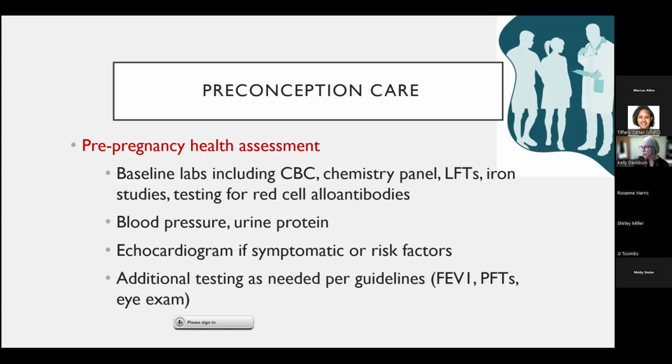We have a pretty low threshold to get a baseline echocardiogram. We know that pulmonary hypertension is a significant risk for pregnancy morbidity and mortality. So any women who have cardiopulmonary symptoms like shortness of breath or chest pain, or if they have risk factors like they've had repeated episodes of acute chest or PE, you'd want to obtain an echo. And then additional testing as needed per guidelines.